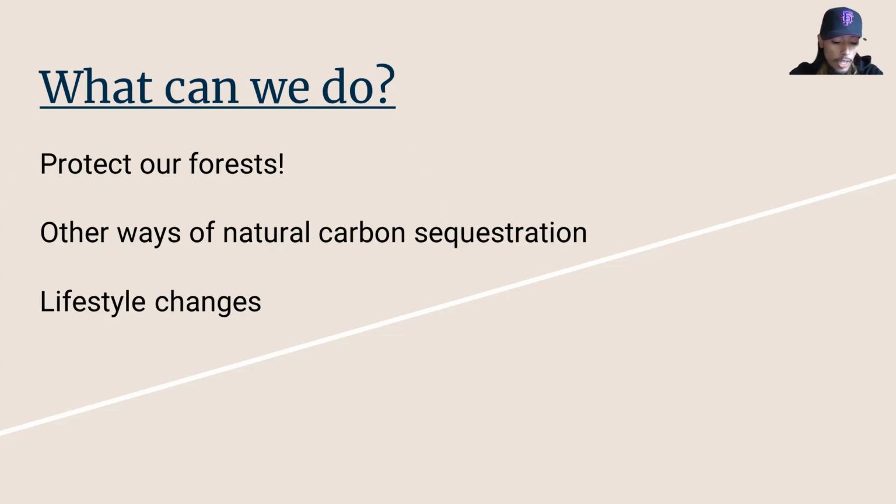As well as lifestyle changes, we can use clean energy and make upgrades where we can as individuals and as households to electrify everything. We can make changes in our diets, especially less meat intensive diets, especially beef, which is very harmful to our planet, and as well as vote for leaders that are going to enact change and who take climate change as an actual issue, something that we need to address quickly.